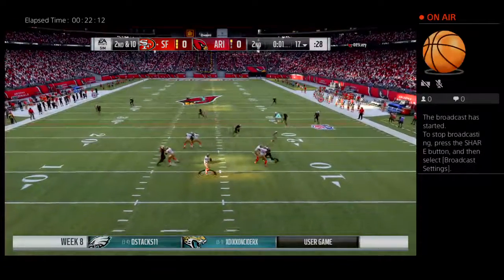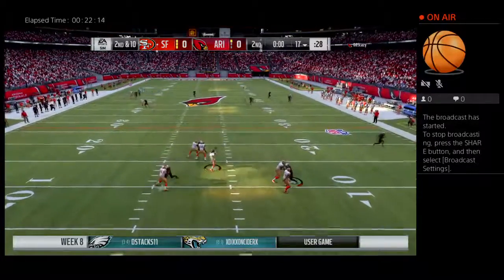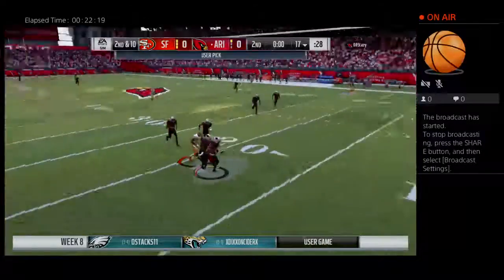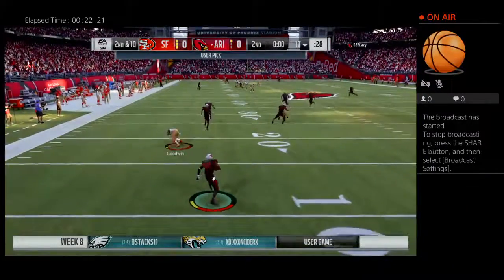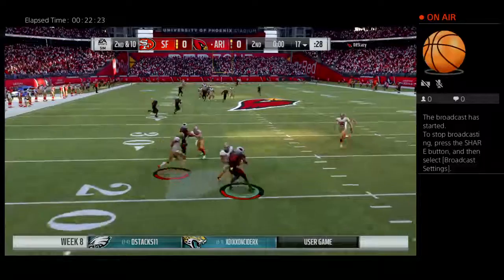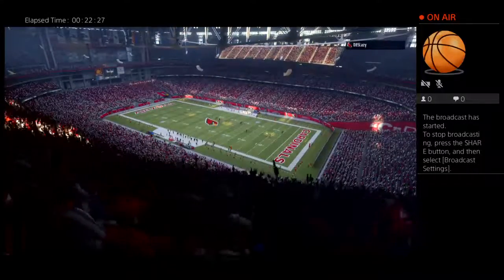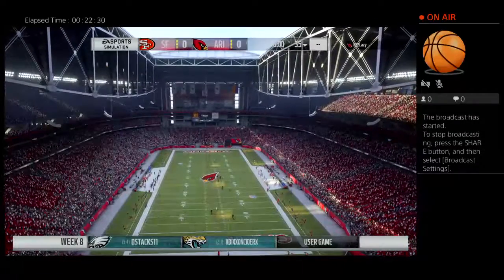Garoppolo, a final shot here before half. Deep ball for Goodwin. And for the 3rd time here in this half, it's intercepted. Picked off at the 18. And he will be brought down as time is now run out on this first half of action.